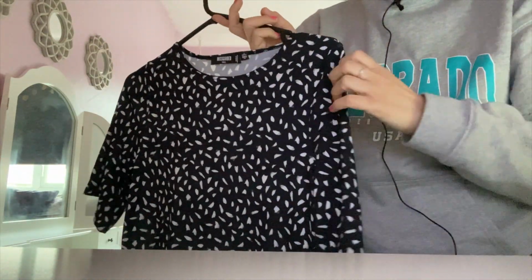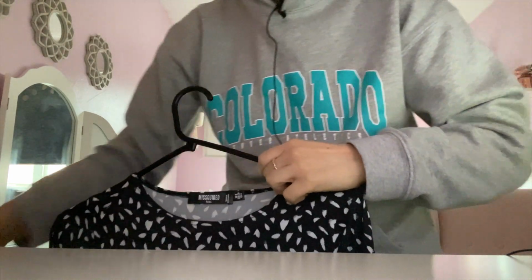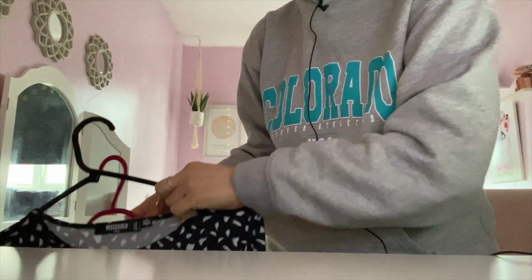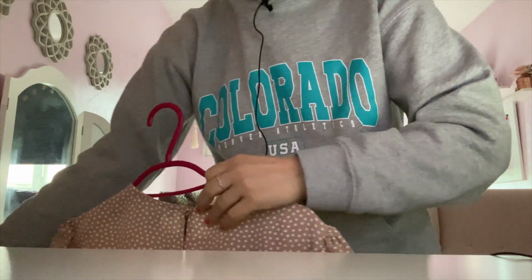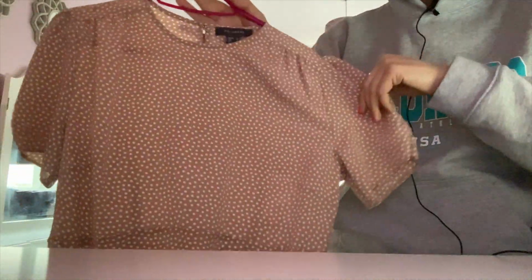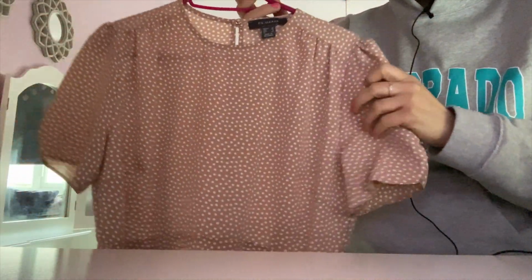You like this one? We'll put it in the maybe section, okay, because I've got plenty more to show you. So that's the first one, and you quite like that one, so I'll put that over here. Okay, this is the second one. This one is from Primark, and I think they call these tea dresses, I think is the proper name for it. I might be wrong.